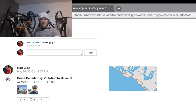So right now it's my commuter bike slash gravel grinder. I'll take this bike pretty much anywhere. If I can't ride it, I can throw it over my shoulder and walk down if that's what need be.